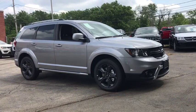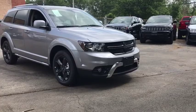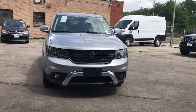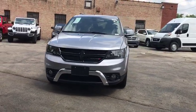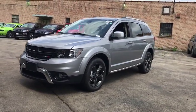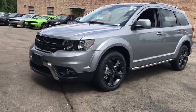We are pleased to show you the 2019 Dodge Journey. Dodge Journey combines the practicality of an SUV with the comfort of a car, all while boasting a style all its own. The Journey's optional third row seat, along with innovative features like a chilled beverage cooler and in-floor storage bins, make it a good and affordable alternative to a traditional minivan.